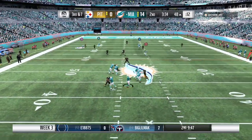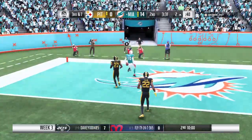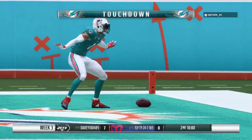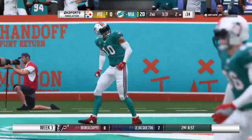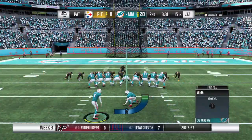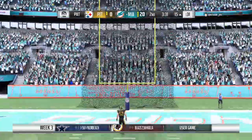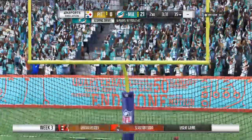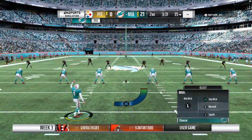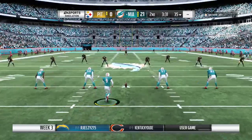Receiving from the gun, Rose going deep here for Stills. This is caught, and he'll take this into the end zone for a Dolphins touchdown. Kenny Stills, his first touchdown of the new season. And the Dolphins are able to grow their lead. Gold with the extra point, and it's now 21-0. Gold now out to kick it away.